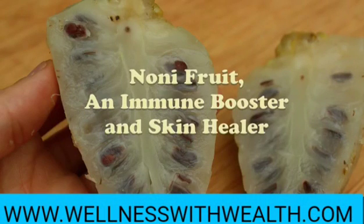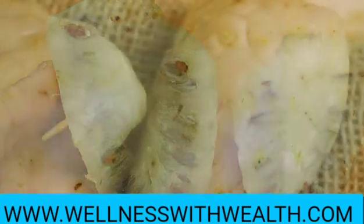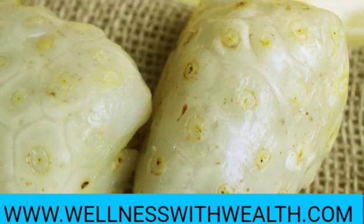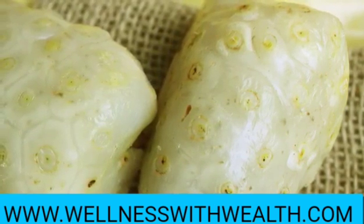Noni fruit, an immune booster and skin healer. Noni fruit is a tropical superfruit variety used extensively by the Polynesian people for its many diverse health-enhancing properties.